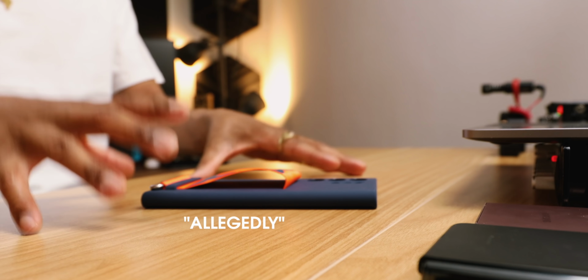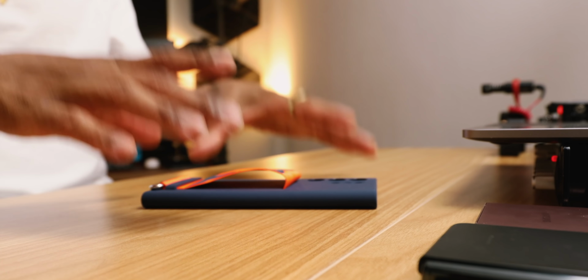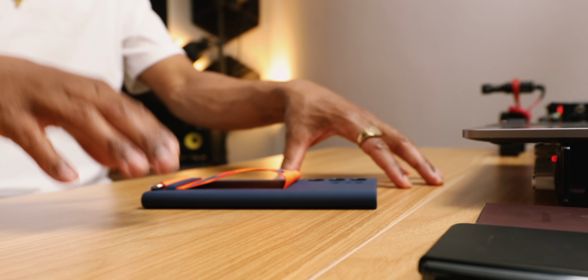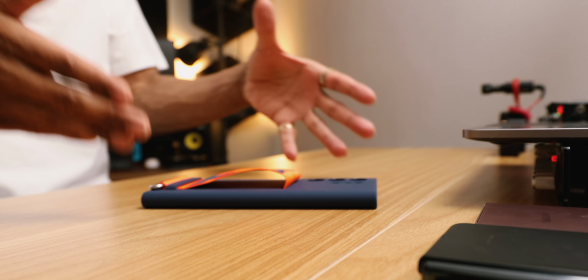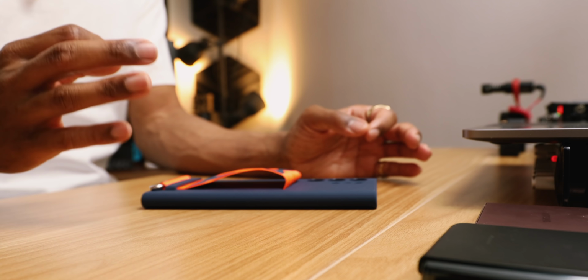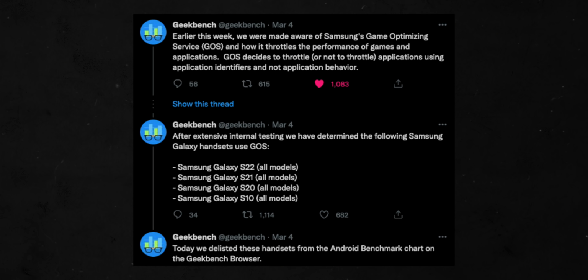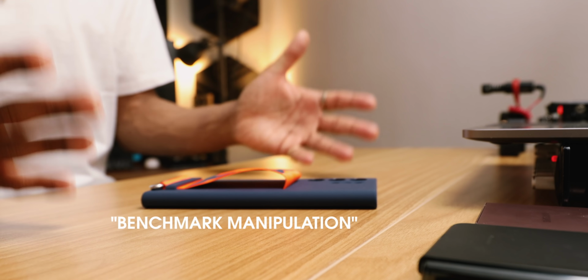So allegedly, Samsung has been intentionally throttling, unbeknownst to the users or consumers, via GOS, which is Game Optimization Service, and this is likely done to prevent any issues. But it has resulted in Geekbench banning the S22, S21, S20, and S10, all models, as it is seen as benchmark manipulation. Kinda causes me to raise an eye at Samsung.